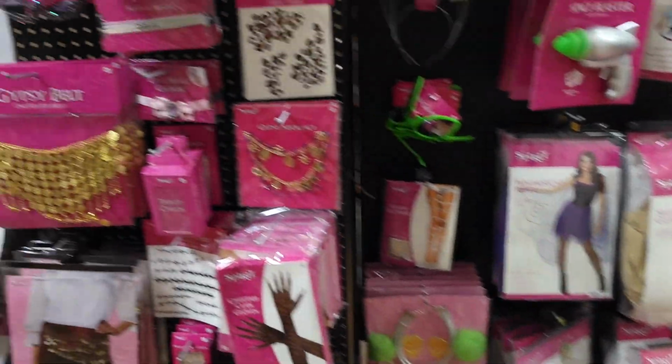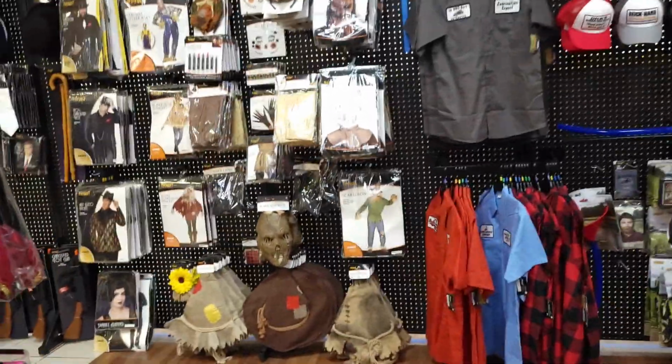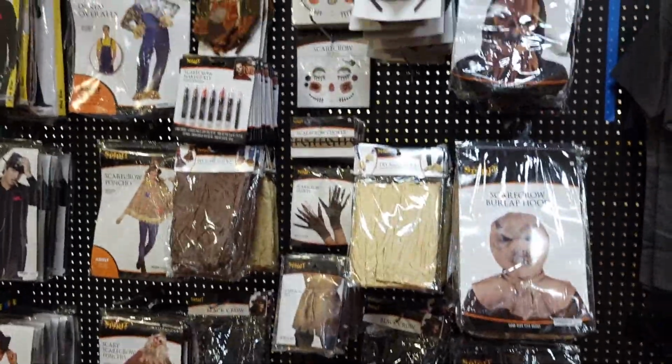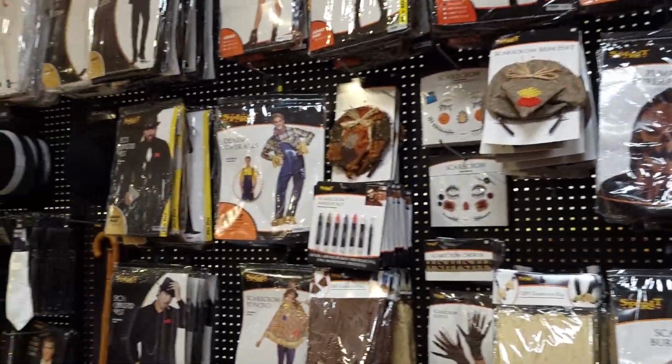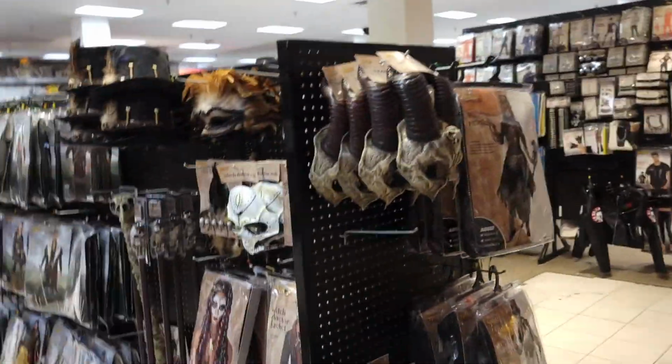Oh, they have a wind-up doll. Wow, that's pretty cool. Oh, they do have a Scarecrow mask. That is so cool. Voodoo.